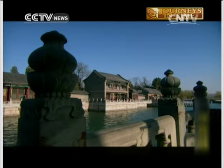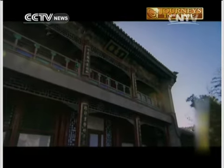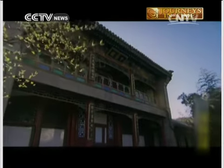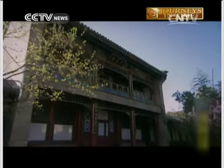A building stands on the east shore of Lake Kunming. Called Xijia Pavilion, it was built during Emperor Qianlong's reign. As the name suggests, it was a place for viewing the sunset.